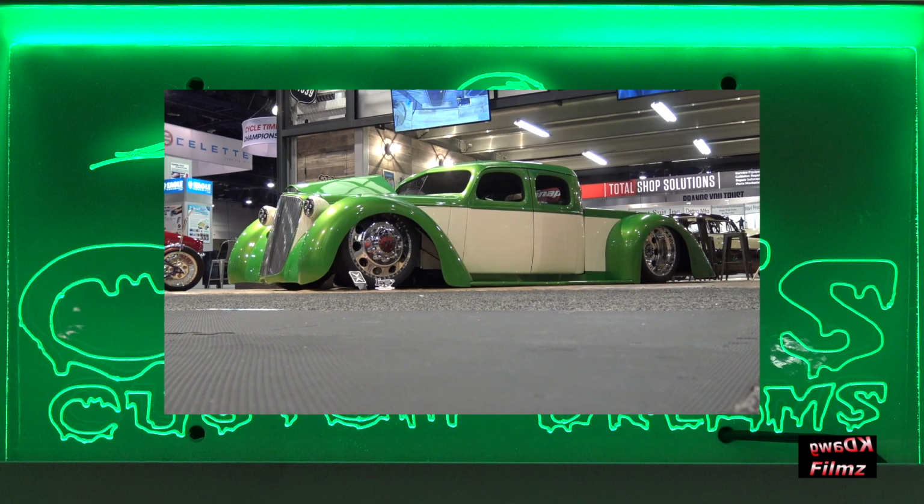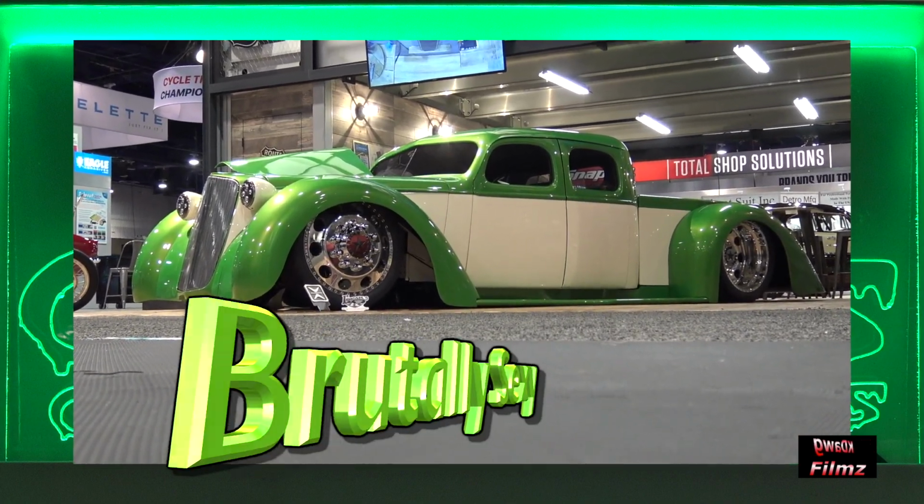It's a truck I built and dreamed up. The name of the truck is Brutally Sexy.